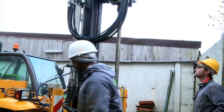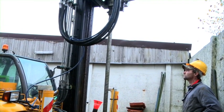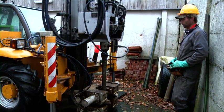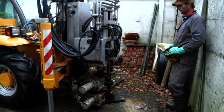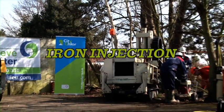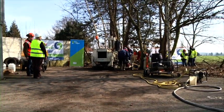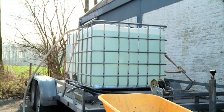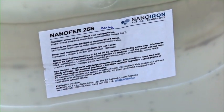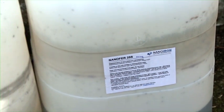Based on the results of the soil survey, the injections with 0-valent iron should take place in the soil layer between 3 and 5 meters below groundwater level. 0-valent iron can facilitate the process of anaerobic dechlorination. Therefore, the injection of nano and micro 0-valent iron particles for the remediation of the source zone of a chlorinated solvent pollution is tested at the pilot site.